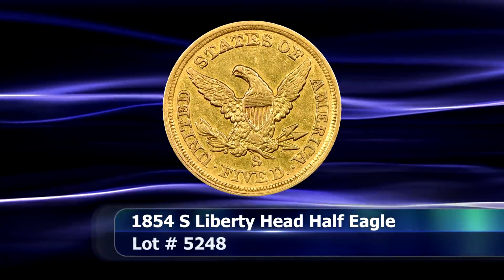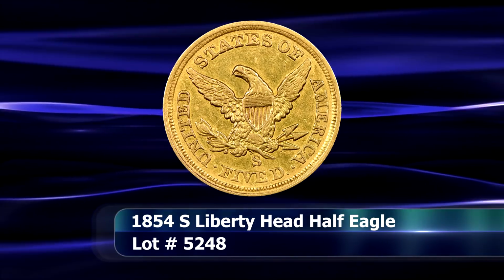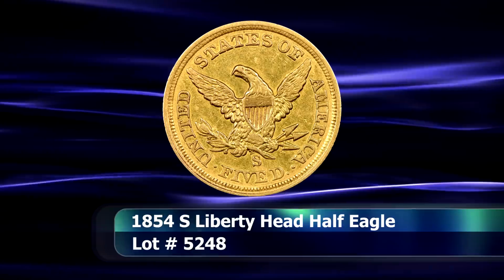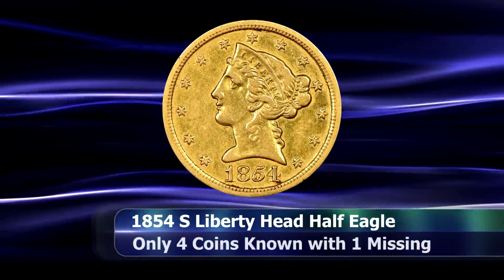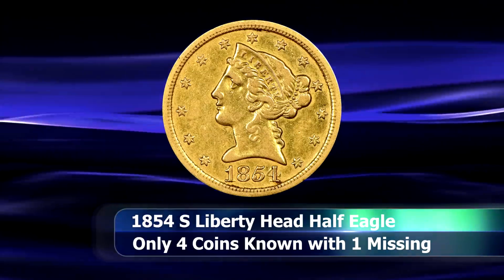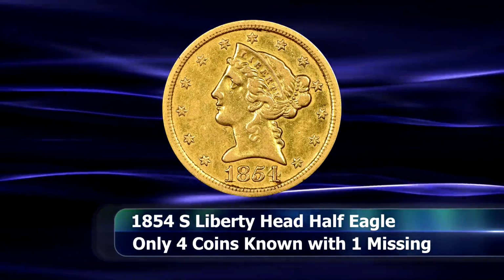And at the head of the proverbial class is a newly discovered 1854 S gold half-eagle coin. Now, this specimen is only the fourth known coin of its type to have surfaced within the last 100 years. One of those is currently curated in the Smithsonian Institution, and another was stolen and has been missing ever since 1967, making this technically one of only two coins available to collectors.